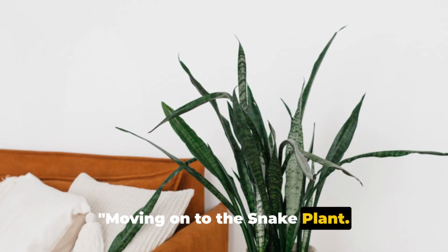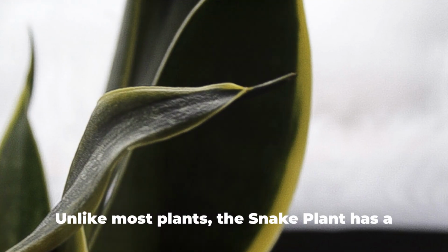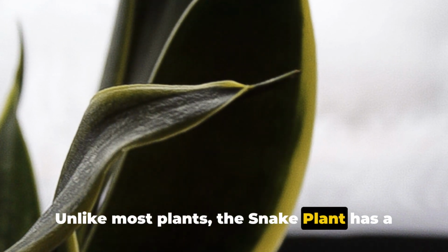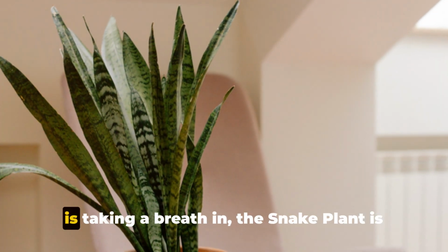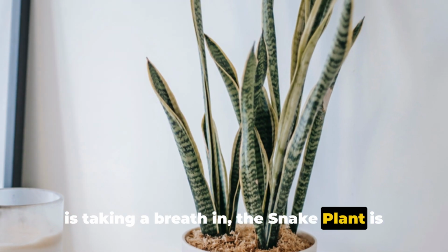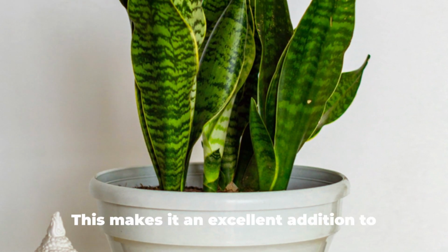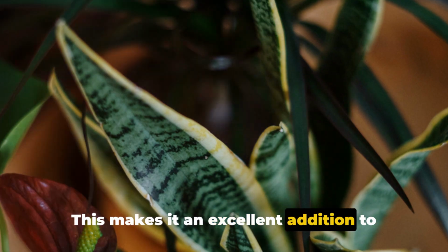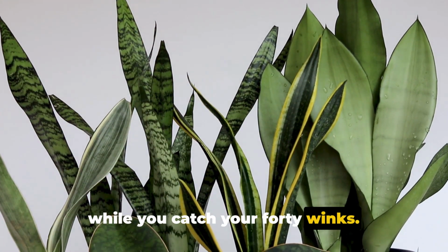Moving on to the snake plant. Now here's a green friend that's a real night owl. Unlike most plants, the snake plant has a unique talent. When the sun sets and most of the world is taking a breath in, the snake plant is breathing out. That's right, it releases oxygen at night. This makes it an excellent addition to your bedroom, helping to refresh the air while you catch your 40 winks.